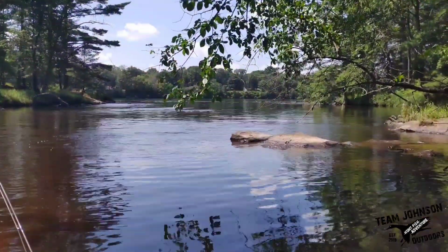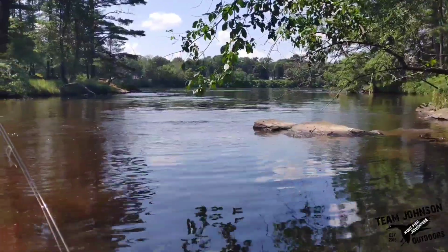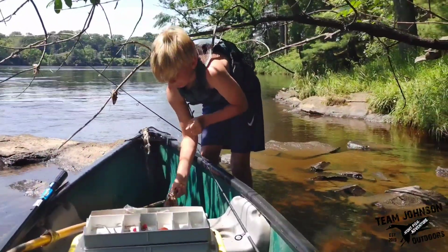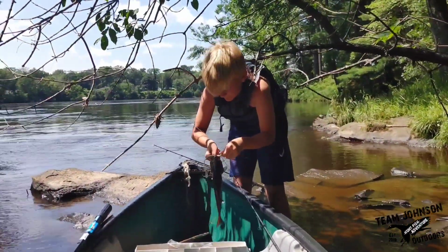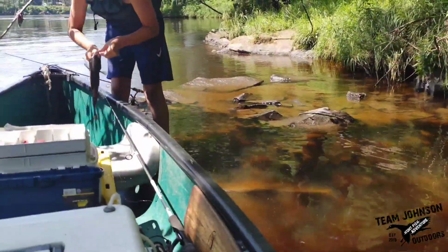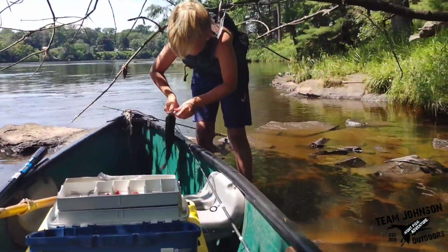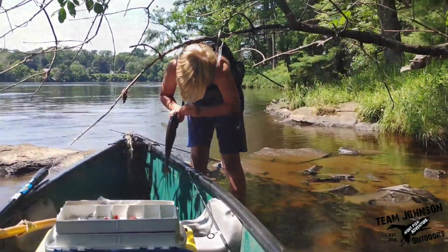We're just drifting through that little bit of current there, and I had on an orange jig and a minnow, and I pulled up a smallie. Parker, what do you got there, buddy? Another smallie. All right, we kind of pulled the canoe up here on these rocks and we're just kind of casting out that current where I just caught that smallie. But Parker got another one there.